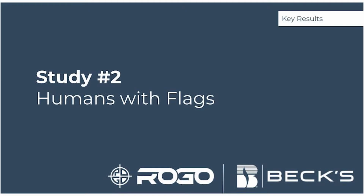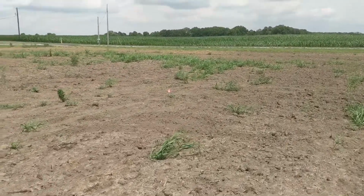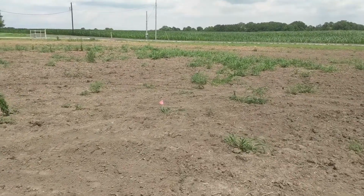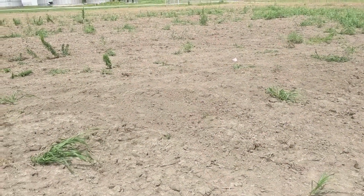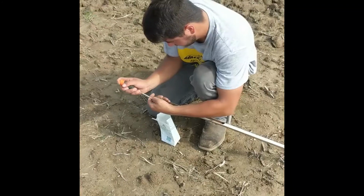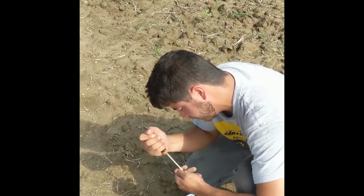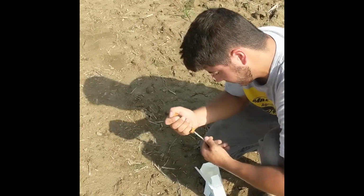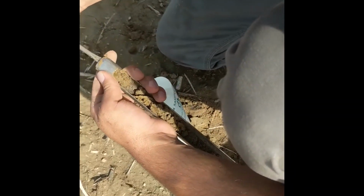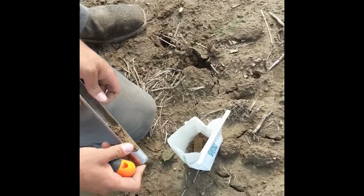This is the second test we're doing, where we've placed a flag to mark the location where the samplers are supposed to go, and then they're stepping off a 20-foot radius circle around that. So the goal with this test is to compare simply the difference in depth repeatability, because the location will be about exactly the same. Checking out the repeatability of the cores.